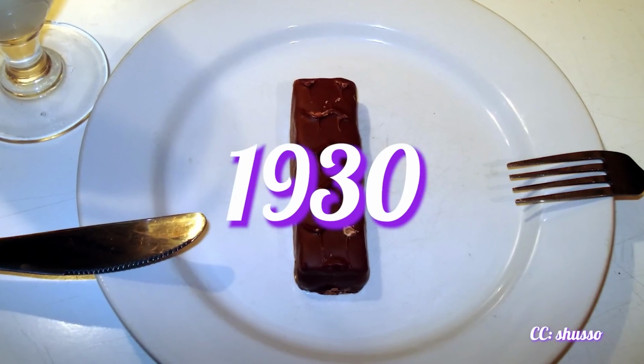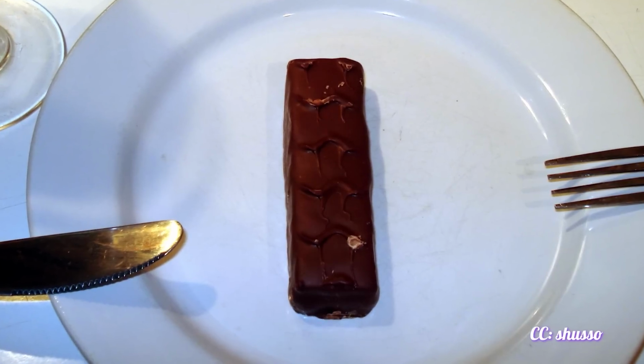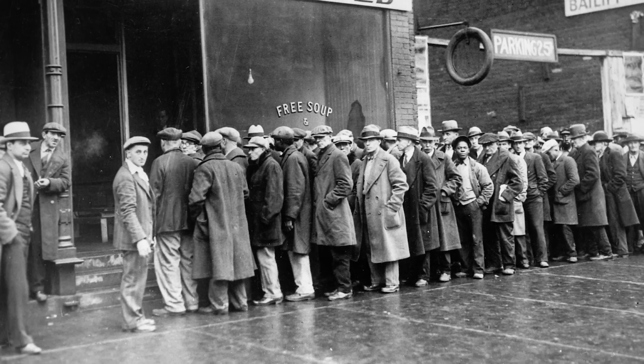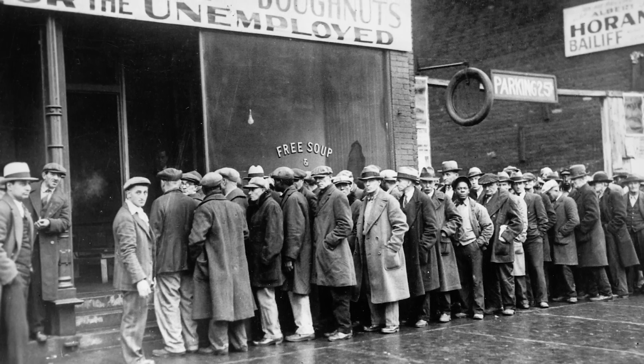So in 1930, the very first Snickers bar was introduced to the world. It was manufactured in Chicago and sold for 5 cents, but wasn't without its challenges. It launched during the Great Depression when sugar was scarce and many people couldn't afford a luxury candy. As a result, candy makers experimented with new approaches, including the Curtis Candy Company, famous for Butterfinger and Baby Ruth.